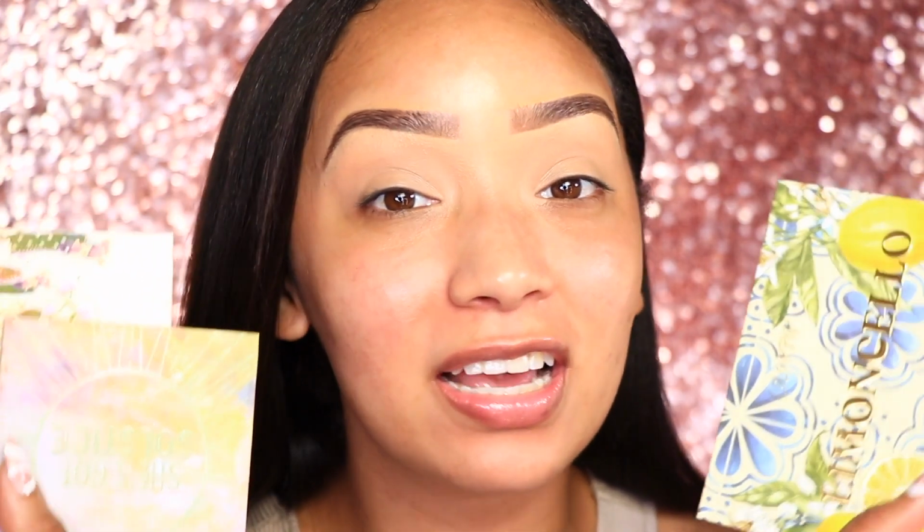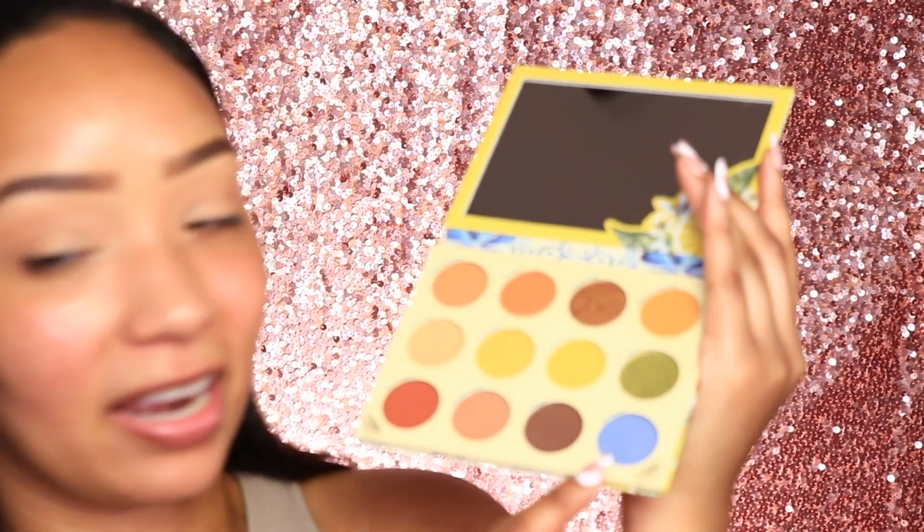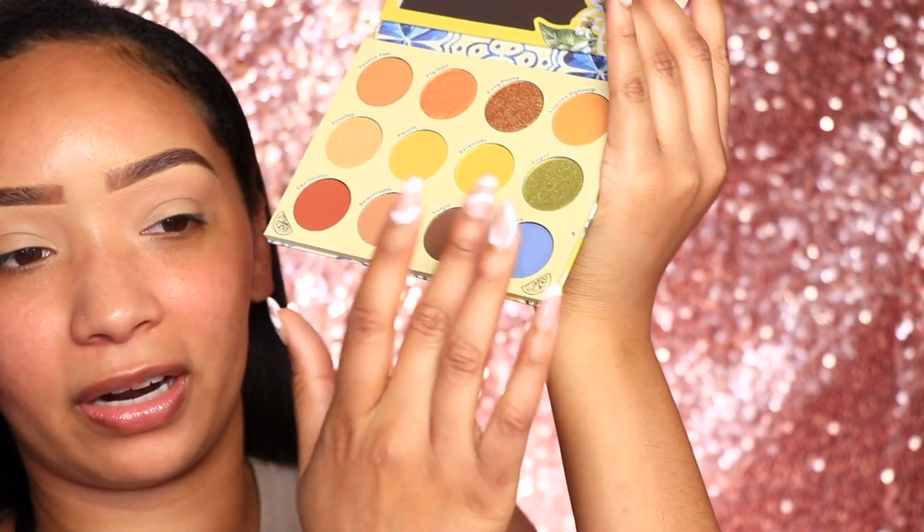Some of the best palettes to have in your collection, period, are the Colourpop palettes. I have a few here. I have the She's Got Solstice, Wild Nothing, and Limoncello. I've used these two so far. I want to see if I want to use Limoncello today. I love these palettes. They have very good quality, but there's always one shadow that wants to fall out or it comes damaged. I don't know if you can see this right here. How it's a little broken? I had to push it back in because it's popping out a little bit. But I think I'm going to use this one today.